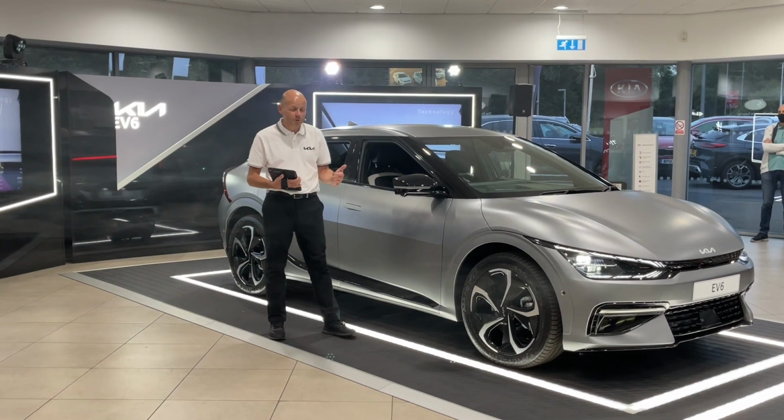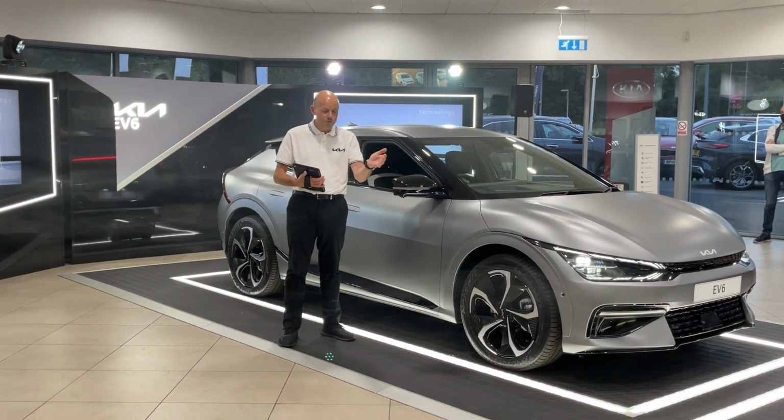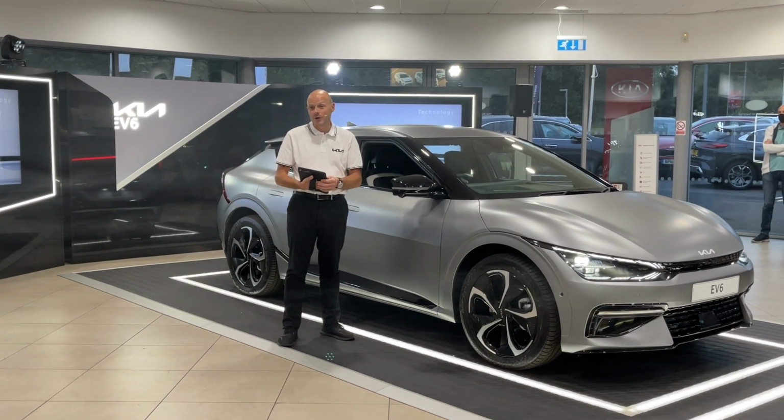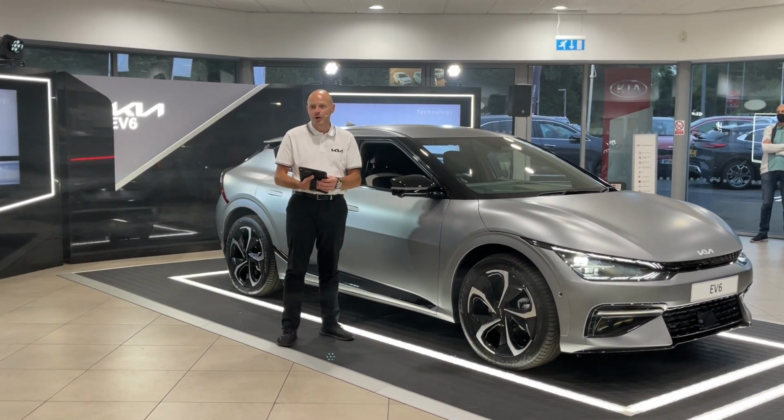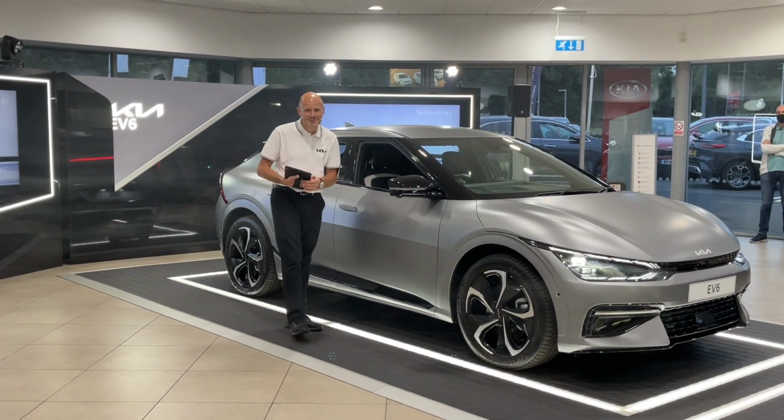Now with a system called Safe Exit Warning, basically if there's a car or a motorbike in range of the sensors, it won't allow you to open the door. It will beep and not let the door open. So I just think that's a really good feature for troublesome youngsters that I can see he is.